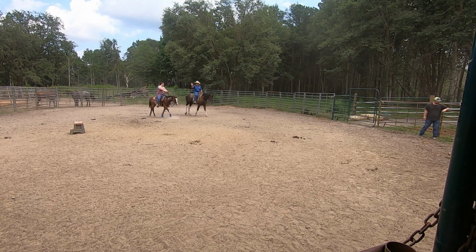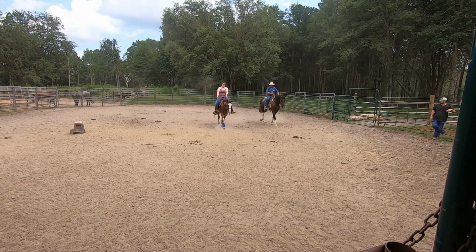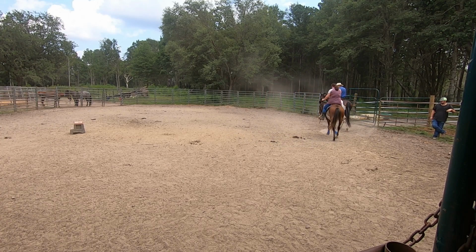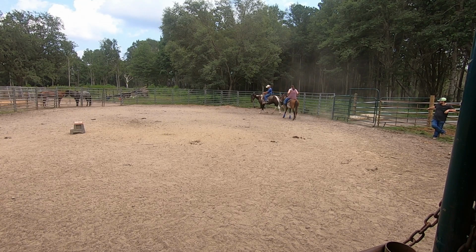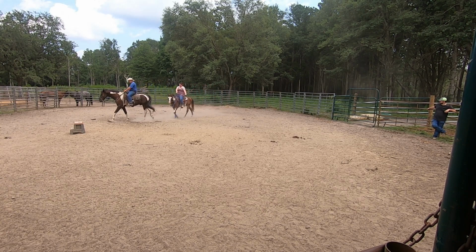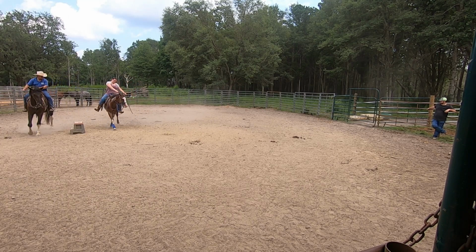Now we're fixing to do some of them circles that I was hand gesturing about a minute ago. What we're going to do is turn away from each other. Oh, we had a little miscommunication there. But anyways, we'll turn. And there was another stop. Here we go. She's going to turn to the left. I'm going to turn to the right. There we go. She's turning left.